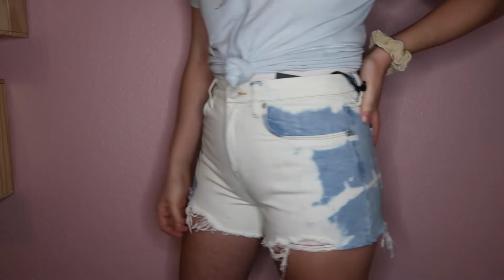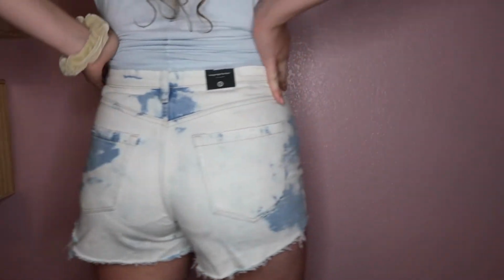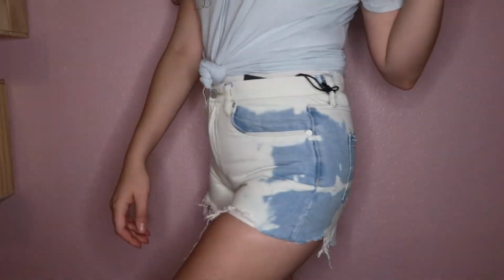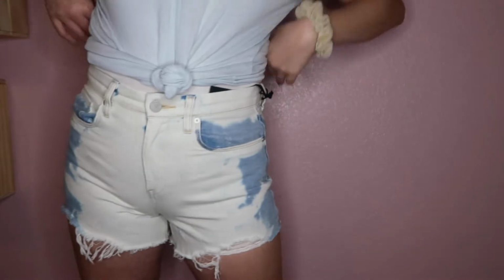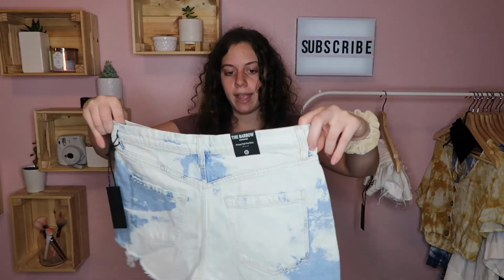The only problem is they are too small. I need just one size bigger, and then they'd even be slightly more high-waisted. They'd be perfect. They're not that bad though, but I definitely prefer them to be a size bigger. These are like the shorts that I didn't know that I need in my life. They're very cute. I like them a lot.